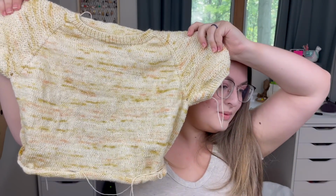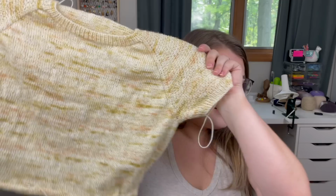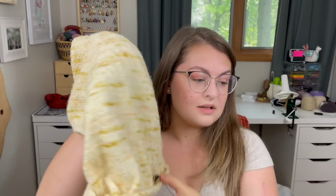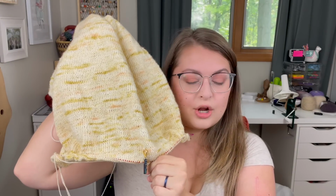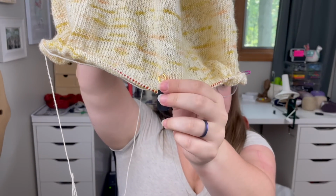So here we are. I knit both of the sleeves. I thought that would be a good way to get me motivated on it, so I wasn't just knitting endless stockinette body. I thought, let's get the sleeves done, and then I just have the body left. And I think it worked. I took the stitch marker off of where I was last time because it's motivating to see, okay, that's how much I've knit on it today. I've knit almost an inch on it today.